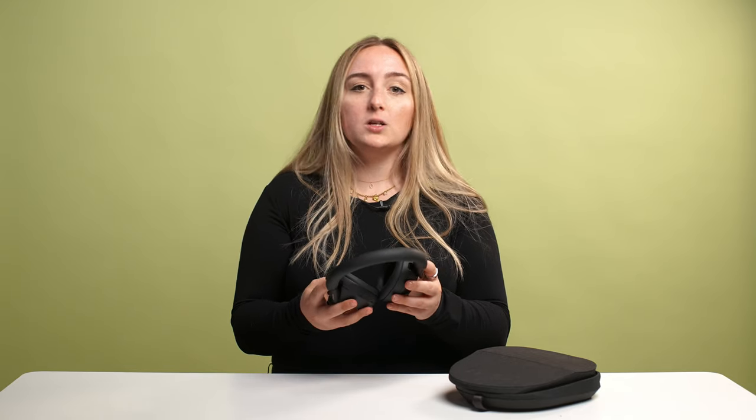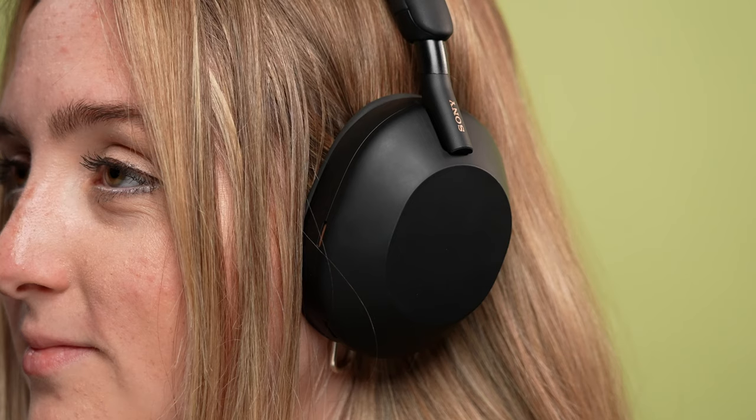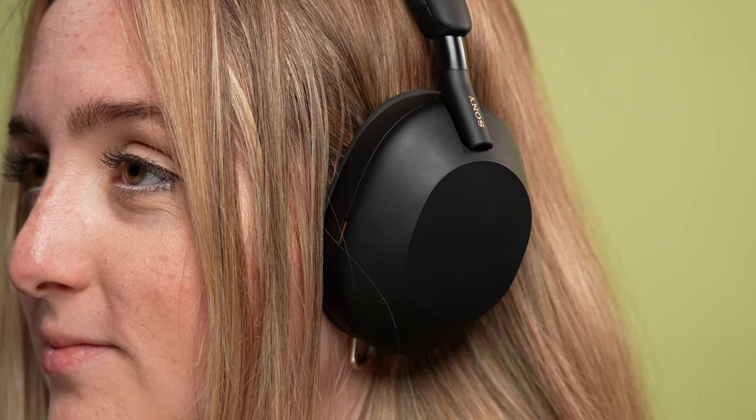Get the XM5s if you want the best sound, meaning balanced and smooth sound from the bottom of the frequency range to the very top, with good rhythmic expression that gives music so much room to soar. You should similarly consider these if you want effective ANC. There's virtually no trace of external sound when you have your music going.